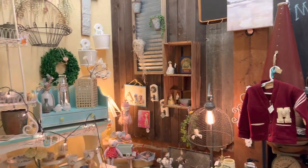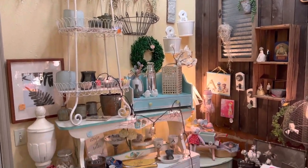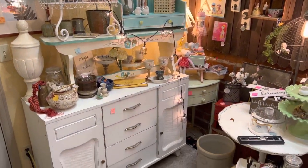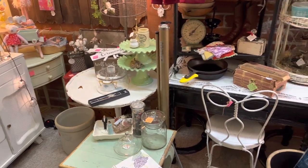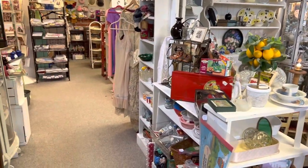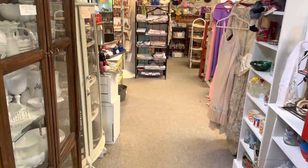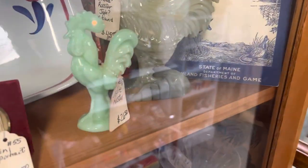Memorial Day. Look at this booth. Very nice setup. It took them a long time to set this up. This is a really nice booth. Yeah, some of these antique vendors, they just do such a good job at setting up their booths. Some of them, I just want to pull up a chair and just hang out in there. Get a cocktail and hang out in there.